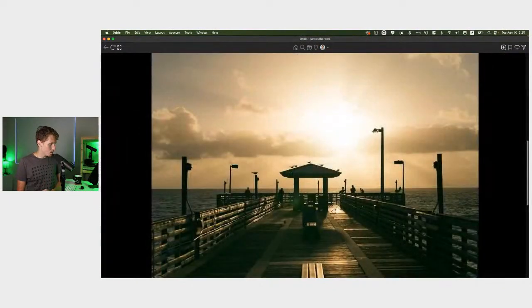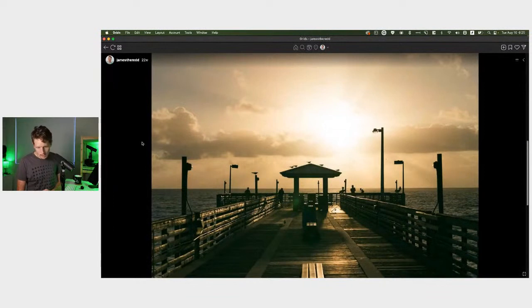If we move over to this one. Now, this one was one that worked out really well, and you can see that this theme.